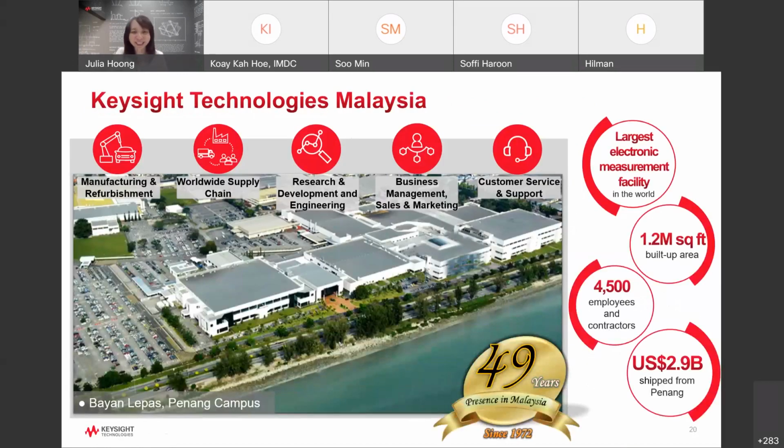And this is closer here, Keysight Technologies Malaysia. So maybe some of you are from Penang, you may know this place. But if not, when you drive along the Penang Bridge, as you exit, you will see a very big building over here. And in this building itself, we have production, we have supply chain, we have R&D, we have business marketing. So that's where I sit. We also have customer service and support. All right. And in Penang itself, we have 4,500 employees.